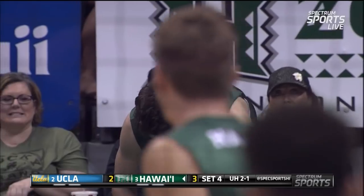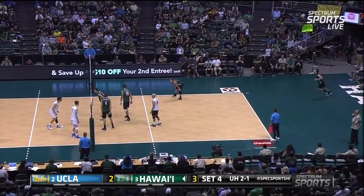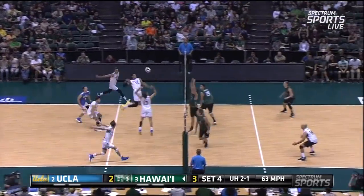If you're just joining us, battle of unbeatens. Just three unbeaten teams in the top 15 rankings. The number one, two, three spots. Long Beach State one, UCLA two, Hawaii three.